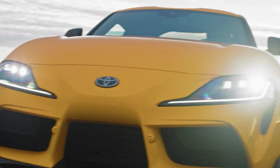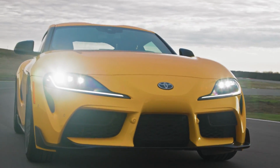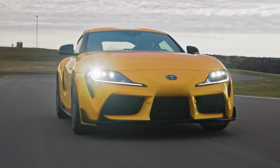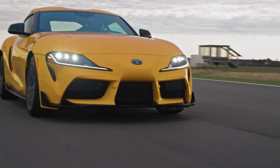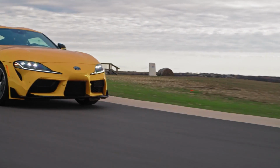And what's interesting about this 4-cylinder model is it is about 200 pounds lighter than the 6-cylinder car, and a lot of that has to do with the engine, obviously, with 2 less cylinders, but we also have smaller 18-inch wheels, we have smaller brake rotors, starters. We also have a fixed suspension instead of the active suspension that you get on the 6-cylinder car.